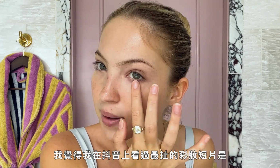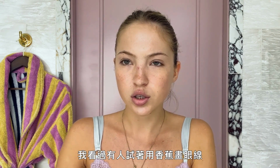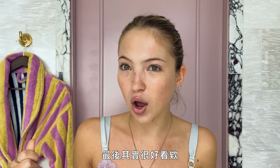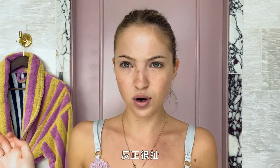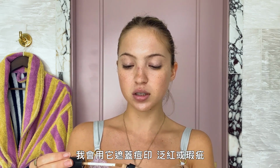I think the craziest thing makeup-wise that I've seen on TikTok, I saw someone trying to use a banana to do eyeliner and it actually looked so good. She lit the end of the banana with a lighter to make it a bit melted and then it was crazy. Anyway, NARS Creamy Concealer. I use this on any blemishes or redness or spots.